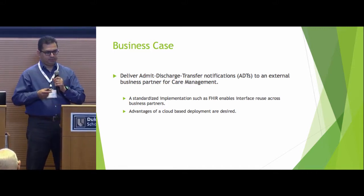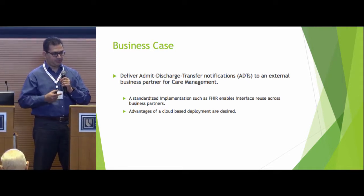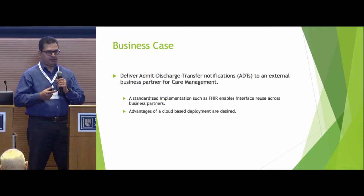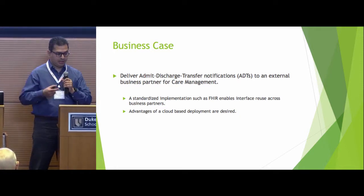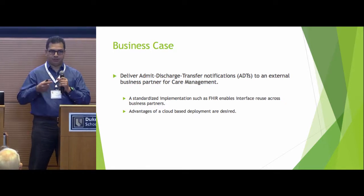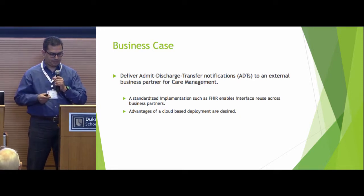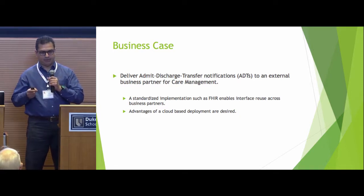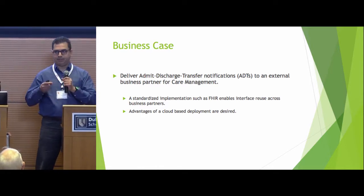And the objectives behind implementing this business case are basically use of a standards-based interoperability solution that can enable us to reuse what we do across different business partners. And at the same time, we also wanted to leverage the benefits of cloud-based deployment.